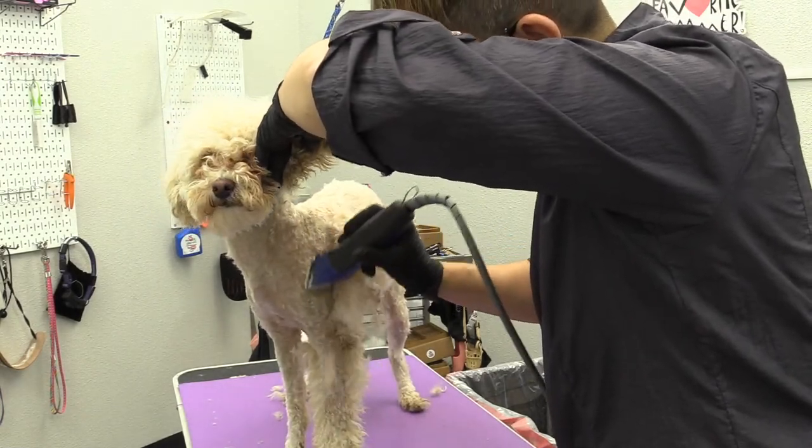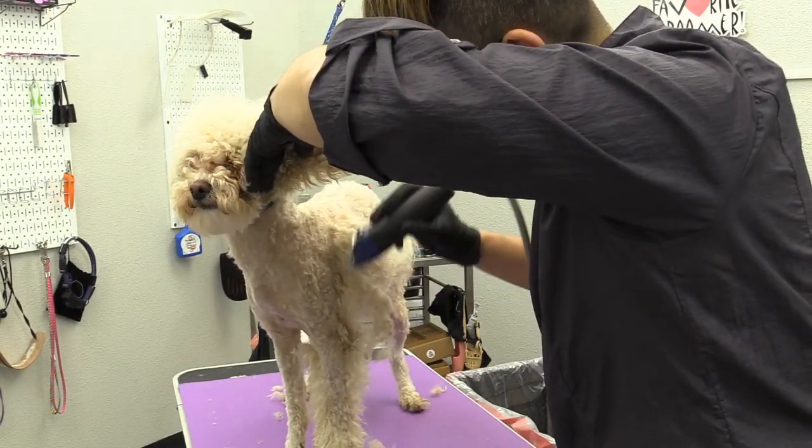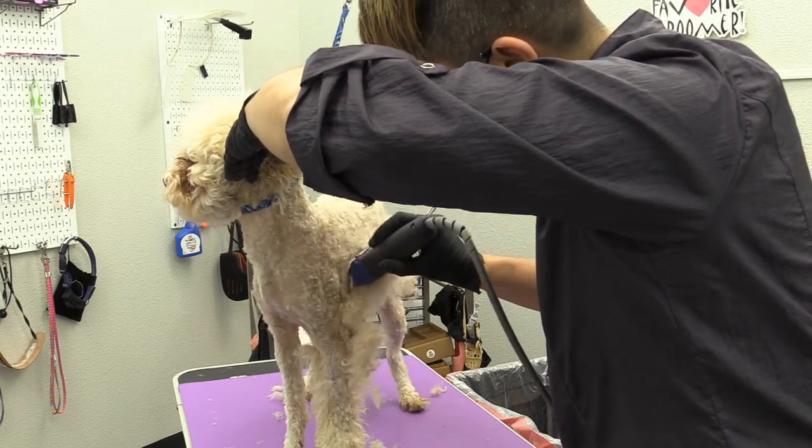And I moved my arm for you guys so you get a better view. I moved it to this side of the table, which I'm not used to.